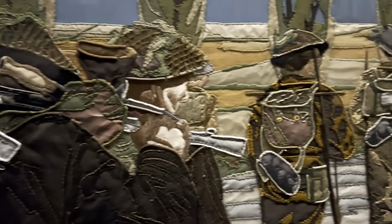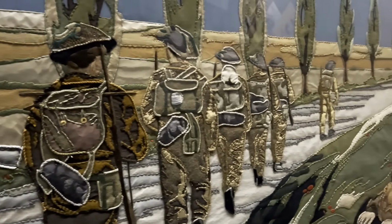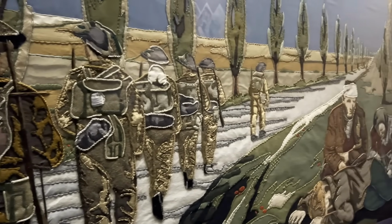So Operation Overlord ends with the liberation of Paris and the retreat of the Nazis, but the embroidery actually ends with the liberating forces marching on to yet more battles. This was the end of Operation Overlord. It wasn't the end of the war. This didn't come until May 1945.